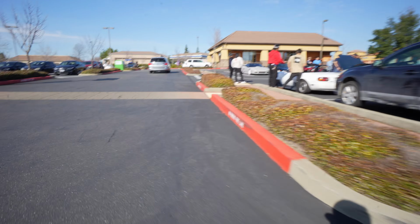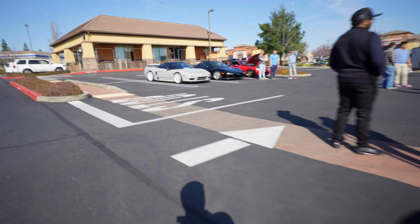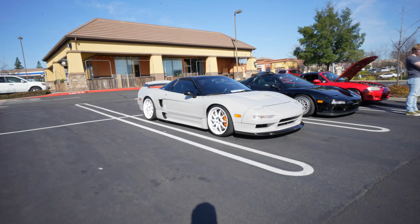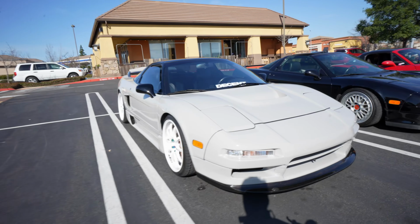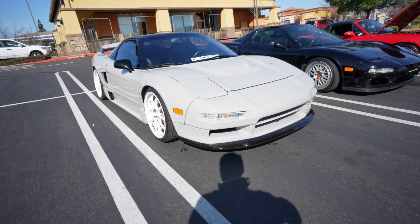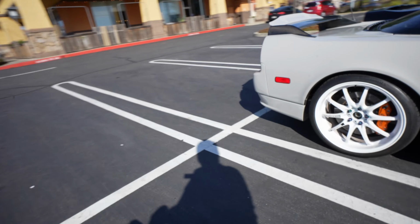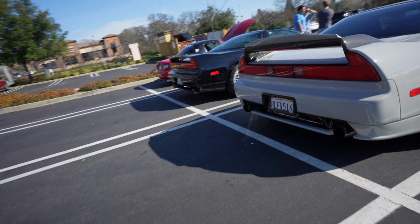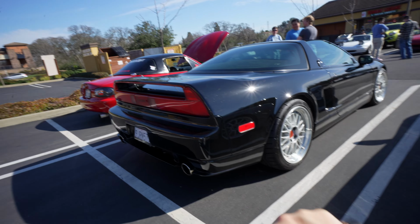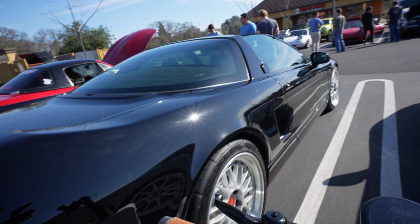Got my buddy's cars right here. This is the pop-up headlight corner. Besides, there's one non-pop-up. Sancho's NSX, super sweet. She just got it painted. CE28s, white, just clean. It really makes the calipers pop out. His wife also picked up an NSX, BBS LMs, just really clean. Makes me miss my black one.